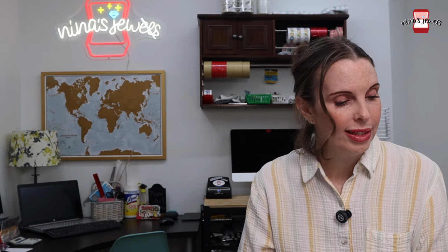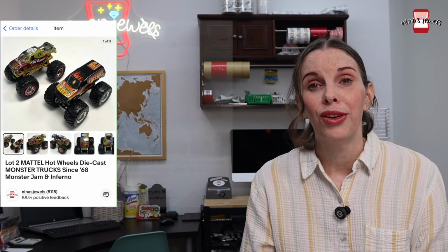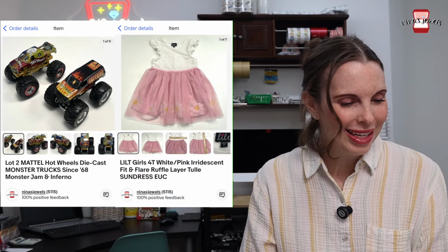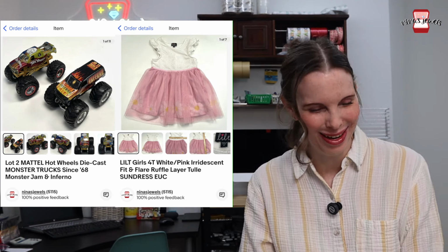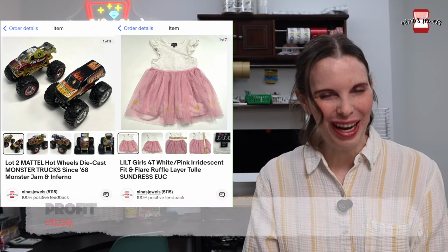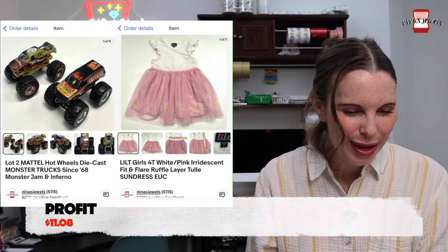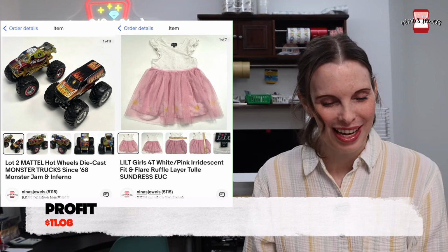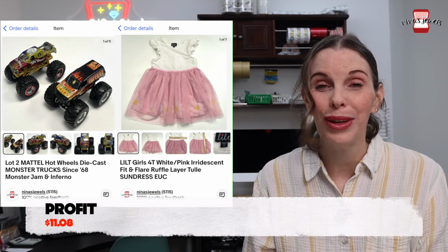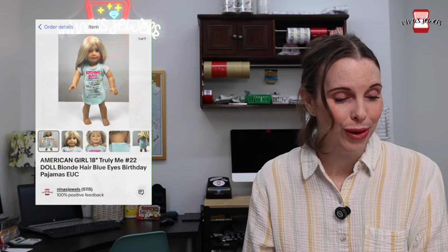Next up were two items that sold to the same buyer. It was a Mattel Hot Wheels die-cast monster truck and a girls 4T white and pink fit and flare sundress. Two really random items to the same buyer, but you never know what somebody needs. And if you are a viewer, thank you so much for your purchase. We were all in on our cost for $1.28, and they sold for $21.66.